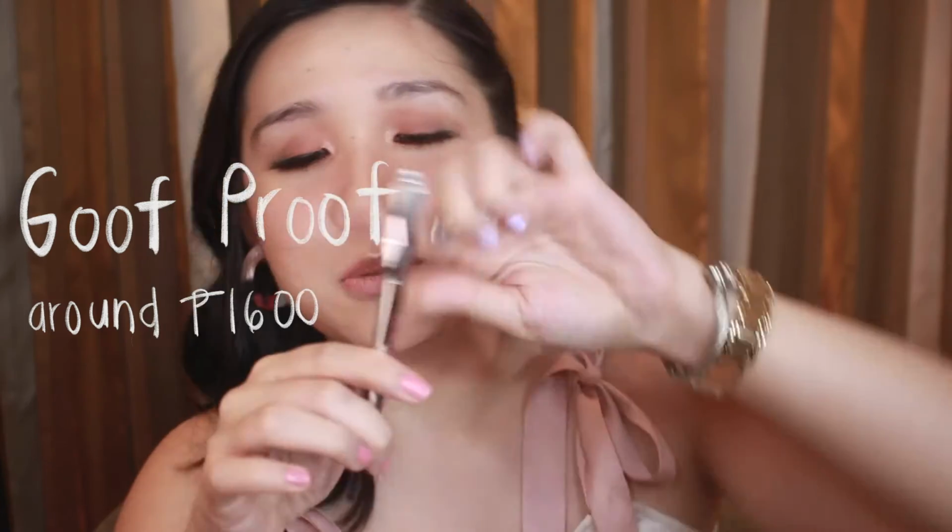My personal favorite product from the launch, their whole eyebrow collection, is the Goofproof. As I showed earlier, there's the spoolie, and it has an angular tip. What I like about this is that it fills in the brow a lot faster, and at the same time, it structures your brow the way you want it to. So it can do precise and thin lines, but at the same time, fill in the brows really quickly.